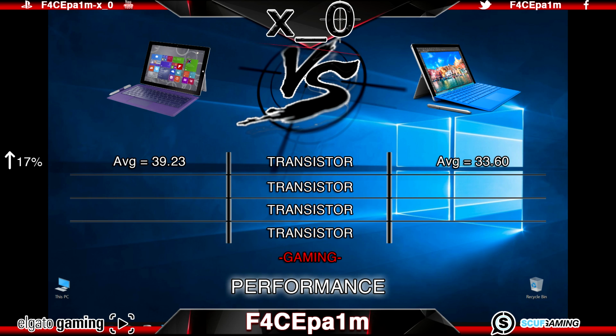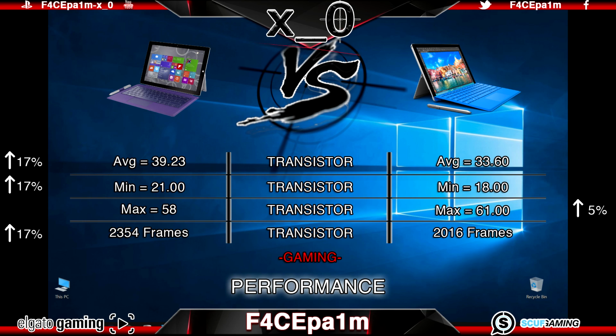This shows that the Surface Pro 3 had an increase of around 6 average frames per second, which is approximately 17%. As for the minimum FPS, the Surface Pro 3 got 21 FPS and the Surface Pro 4 got 18 FPS, which is again a 17% increase, but this time in the amount of minimum FPS for the Surface Pro 3. Yet the maximum FPS put the Surface Pro 4 in the lead, with the Surface Pro 3 getting 58 FPS and the Surface Pro 4 getting 61 FPS, which is an increase of 5% for the Surface Pro 4. Weird. Either way, the game is completely playable on both tablets at max settings, so honestly, I don't really care either way.